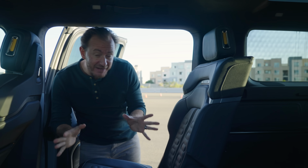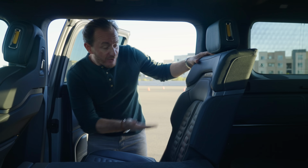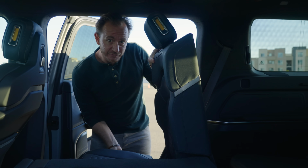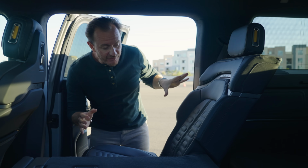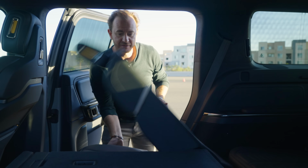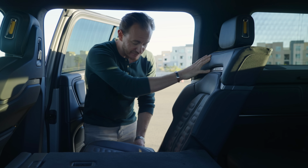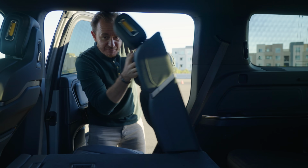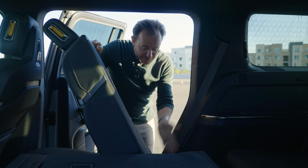Let's talk about the back of the R1S. So there are a few different ways you can move this seat around. First of all, you can leave it in this upright position like this, or you can move in a couple of different settings and even recline pretty far back. Now, if you want to flatten it like this one, you just pull up on this lever and it goes totally flat. If, however, you want to climb into the third row, you press this button up on top. The seat will move forward and this shifts forward, so it gives you an access point.